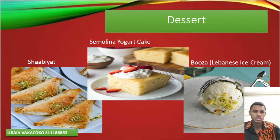The Lebanese ice cream. We call it booza. This is made with ashta and mastic gum and topped with fresh nuts. This combination is fantastic in your mouth.